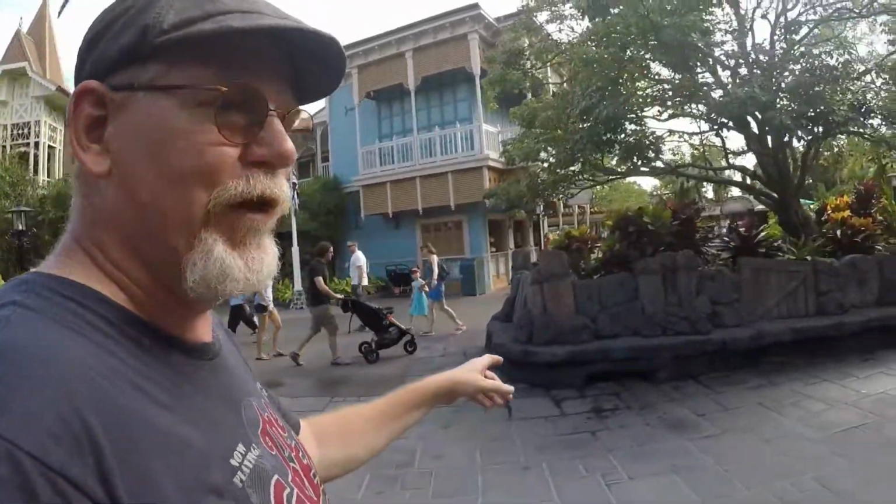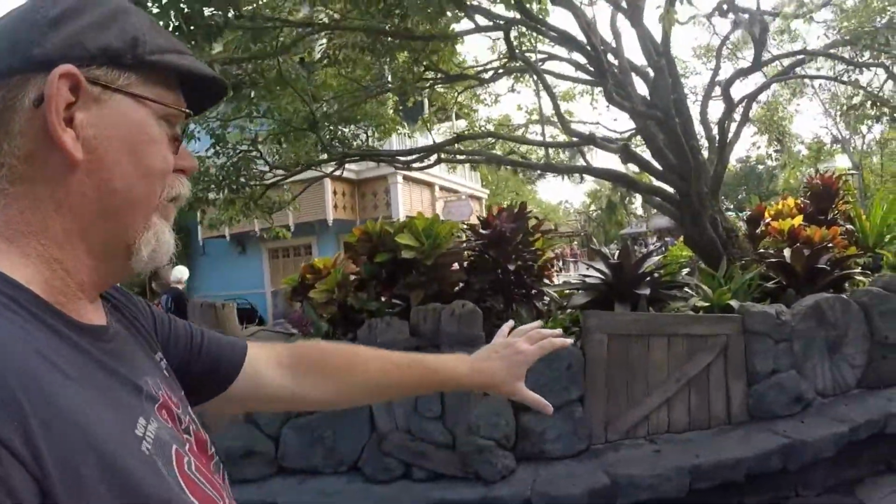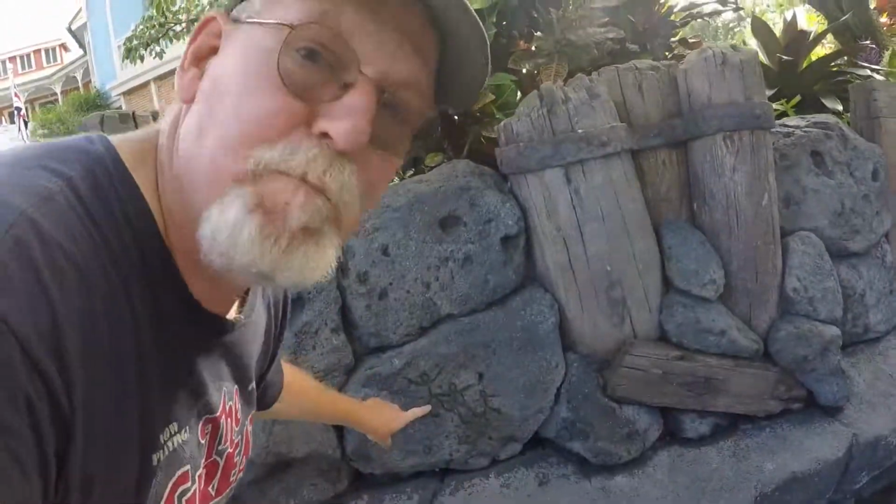And the theming doesn't stop there. Look over here. See this? They got all this other stuff going on. So the theming of the Swiss Family Robinson treehouse continues, and look at this. Maybe that's the family, I don't know. Or maybe they were like cavemen. Who knows how long this may have been here, right?